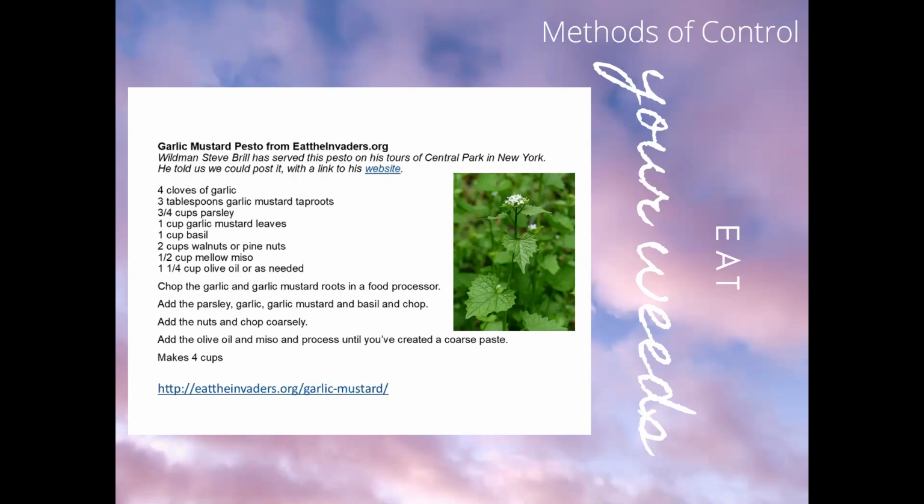Of course, if you're going to eat anything that you aren't real familiar with, please don't eat it until you know for sure what it is. Feel free to email me a picture, because plant ID is one of my favorite games. So I will not mind identifying things for you.